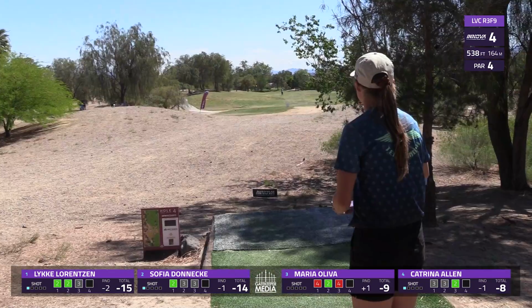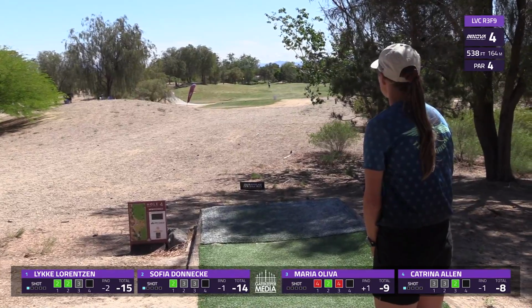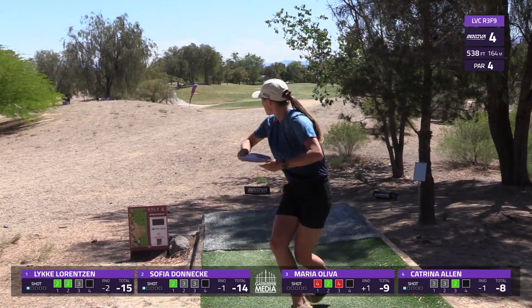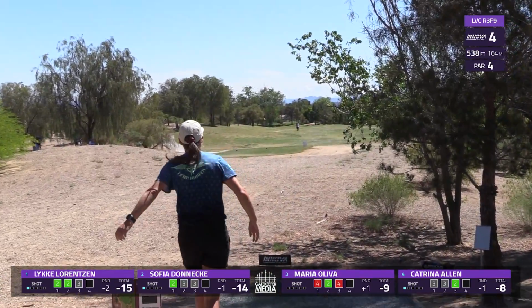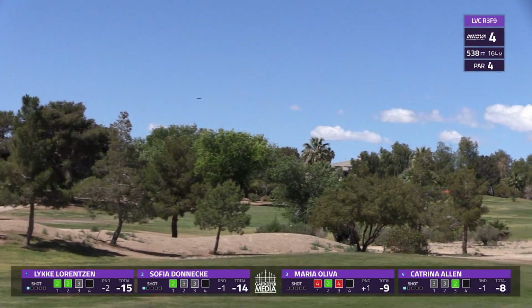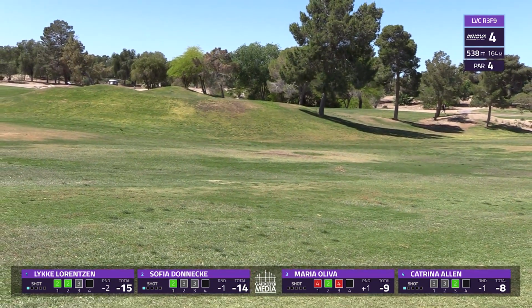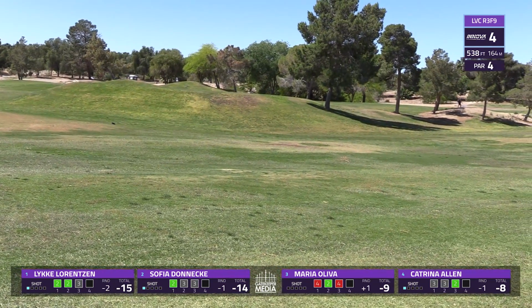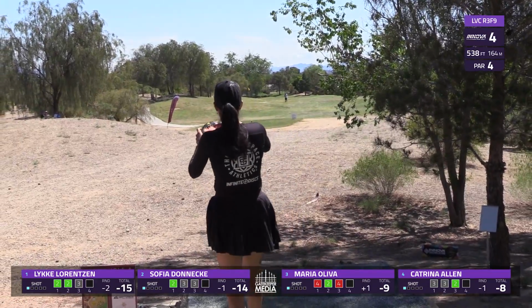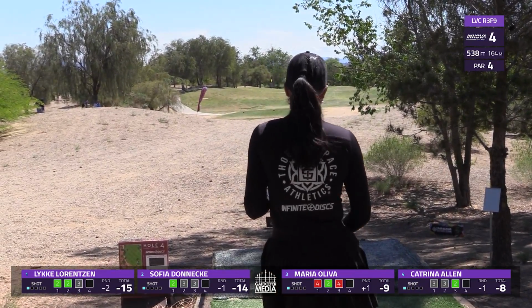See a similar shot here from Lorentzen. Yeah, I think she might have gotten caught up in that tree. So we'll see what kind of lie she's got from there. Donnecke, plenty of distance. This is absolutely smoked if it comes out. What a shot. Great pull there. Yeah, she rips. It's been fun to watch.